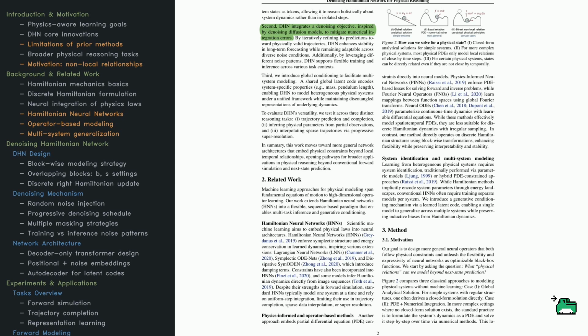They then move into related work. First, they talk about Hamiltonian neural networks, or HNNs. HNNs bake physical principles, especially conservation of energy, right into their architecture. While HNNs handle simple systems well, they don't always generalize to multiple systems or sparse observations. Next, they discuss operator-based methods like physics-informed neural networks and Fourier neural operators, which are powerful for partial differential equations, PDEs, but can be less suited to discrete dynamical systems.